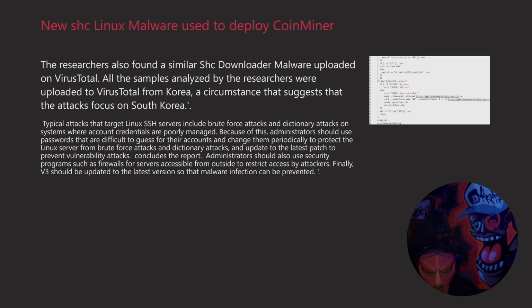Now, taking into account that this is predominantly South Korea being attacked, and other stories that you may recall me reviewing in the past showing how North Korea is continuously trying to expand and increase their crypto, maybe this is a North Korea attacker, who knows?